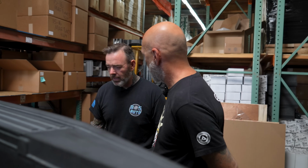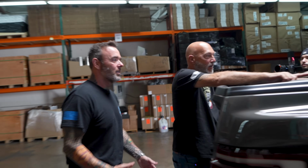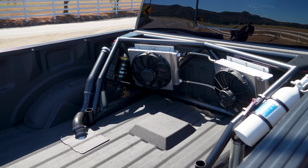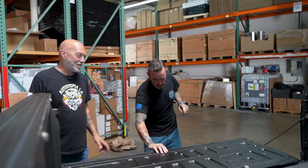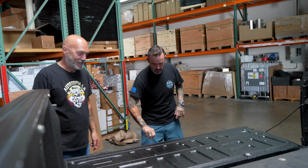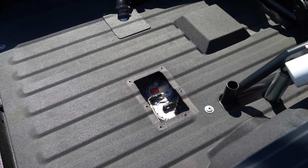I was like, why would you do that? I want it smooth. He's like, trust me, you want grip on there. And now, is this a trans cooler or something? I didn't pop it because I didn't know, to tell you the truth. Still works. Still has a step. What do we see in here that's not covered right now?